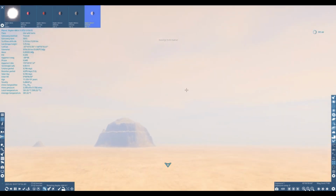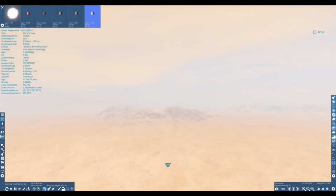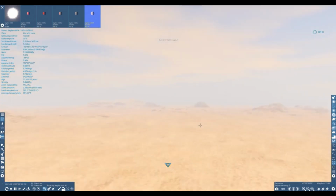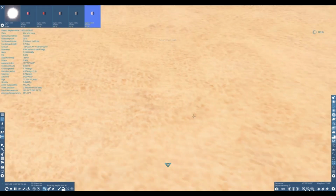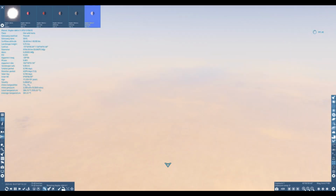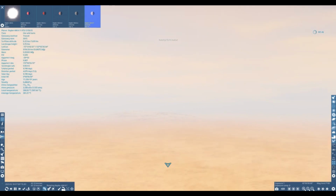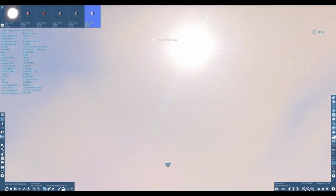Unlike Kepler 444b, c, d, and e, this one has barely any craters because it actually has an atmosphere. It has hills everywhere, but it's a very arid planet with no signs of life at all. So sorry, there's no life in the Kepler 444 star system. You should maybe look at Kepler 186f, but they might not have life at all. You can see it has tons of hills. It's very flat with lots of mountains, and that's what Kepler 444f looks like.